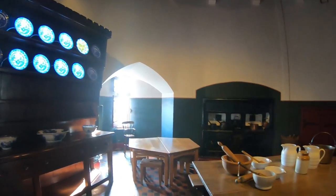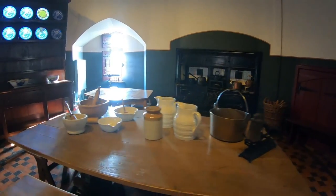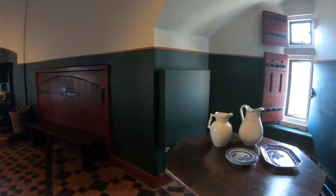The kitchen was more functional than luxurious compared to the other rooms in the castle. It's been laid out as if it's still in use with pots, pans and other utensils.